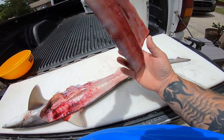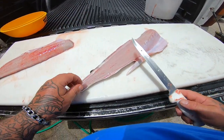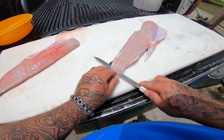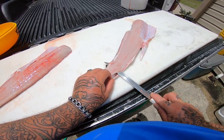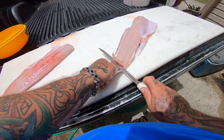Just like that. We got a really nice, good fillet. All right, we got our two shark fillets right here. And what I like to do is get it started, push down on the skin, and you want to stay up a little bit from the skin. Sometimes you get caught up on these things right here.